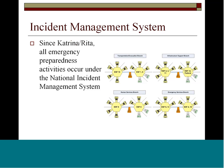Since Katrina and Rita, almost all emergency preparedness activities happen under something called the National Incident Management System, which is driven largely by FEMA. In the little graphic to the right, if you look at this area here, where I'm moving the mouse, is generally where we are. We're part of the Human Services branch as Health and Medical, and we're known as ESF-8, or Emergency Support Function 8. But in this basically Emergency Operations Center, most every state agency and federal agency that has a role to play is represented. And this is generally where response activities and a lot of recovery activities are conducted.